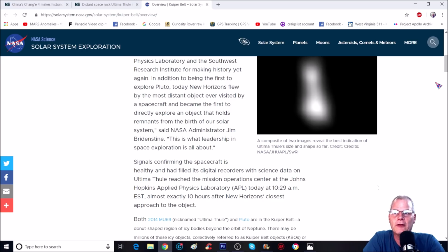Signals confirming the spacecraft is healthy and had filled its digital recorders with science data on Ultima Thule reached the mission's operations center at Johns Hopkins Applied Physics Laboratory, or the APL, today at 12:29 a.m. Eastern Time, almost exactly 10 hours after New Horizons' closest approach to the object. Okay, where's the information at? I'm sure they had, obviously, these instruments on board to detect certain things.